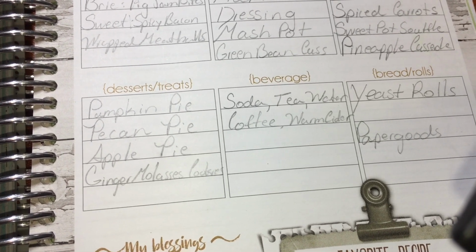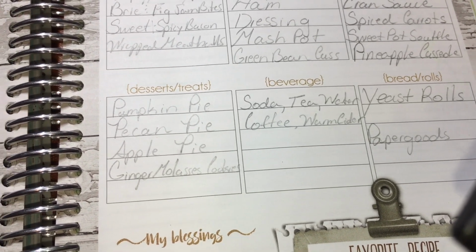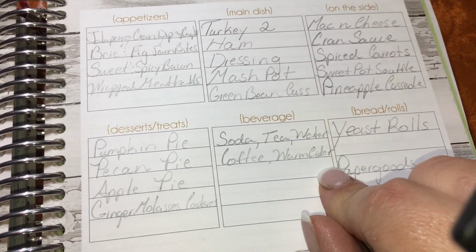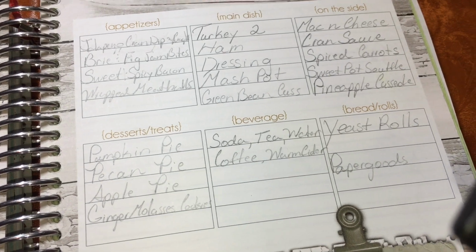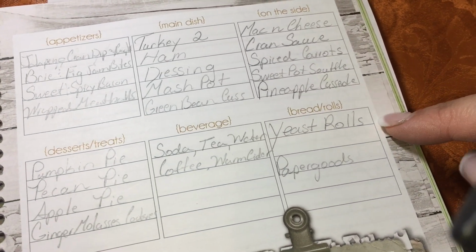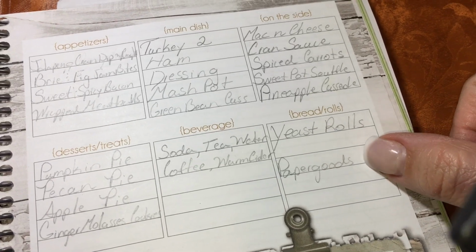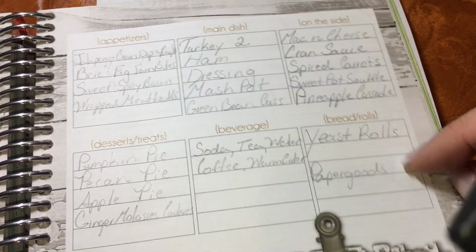Sometimes I'll do mulled wine and have that going in place of apple cider. It just really depends. It changes from year to year, but I'll at least do cider. I may do wine. And then I'll just have a whole bunch of yeast rolls, and over here in the bread rolls, I have my paper goods. So those are two things.